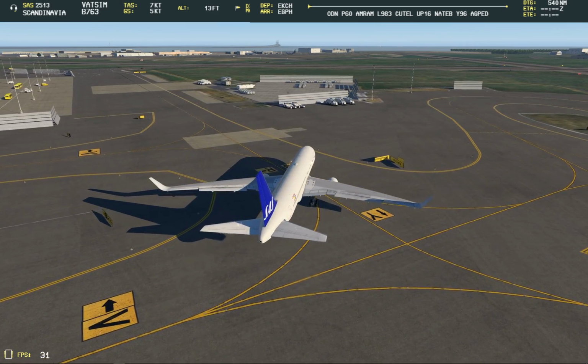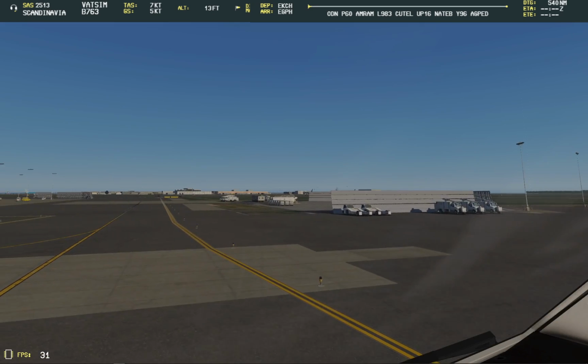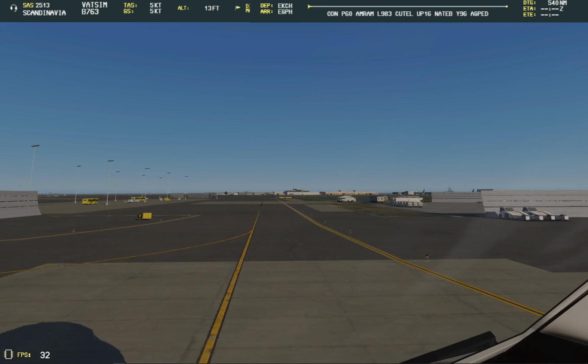Tower 518, would like to request that Bravo 6. Scandinavian 51 Echo, roger, then you can take a left here onto 6-way Charlie.